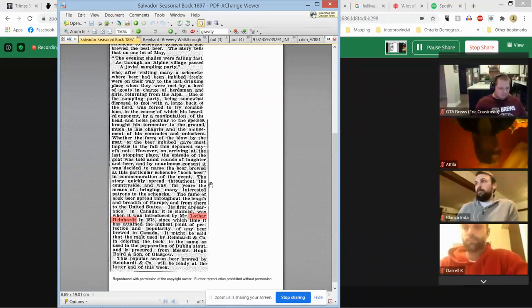The important thing, though, is that there is useful detail here. The fame of Bock beer spread throughout the length and breadth of Europe and from there to the United States.